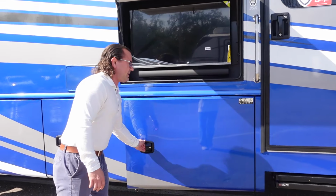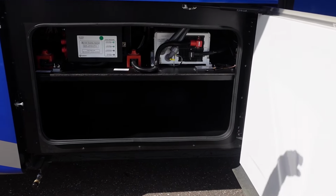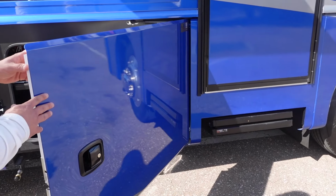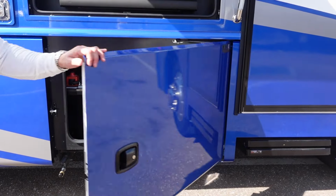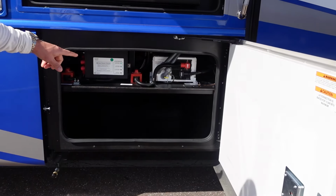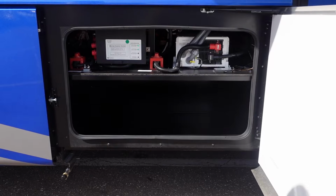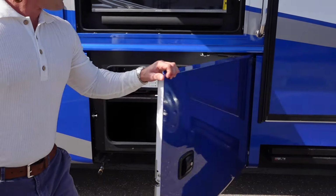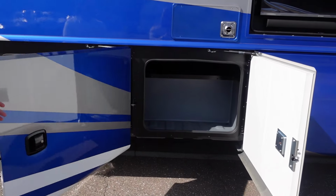Start opening up the doors here. One thing I want to point out, these are really nice doors. They're all aluminum doors. They're vacuum bonded pieces here, insulated, but they just feel nice as they go to cut. This first bay is just going to have your inverter, battery control system, slide out disconnects, kind of a utility bay right up here by the door. Let's close that in. But as you go back, you start to see more of your storage bays.